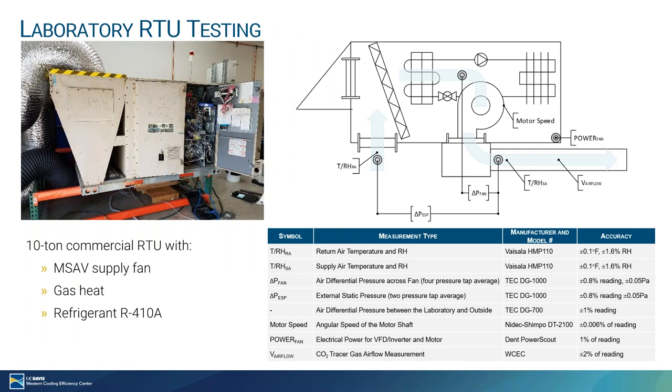In the laboratory testing, each motor was installed to control the indoor blower. The system that was used in the lab was a 10-ton commercial RTU that was originally spec'd to have a multi-speed air volume fan, gas heat, and a refrigerant 410A. You can see on the upper right the instrumentation that we used, and the general location of the sensors through the experiment.